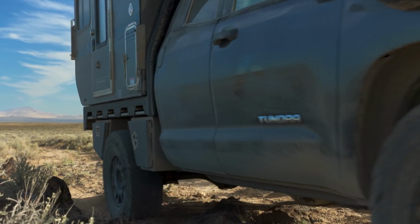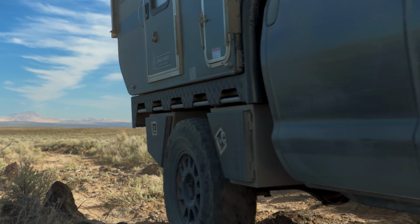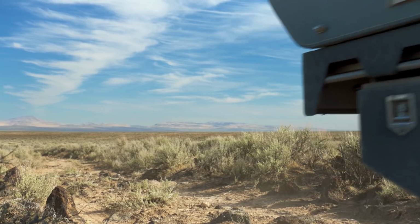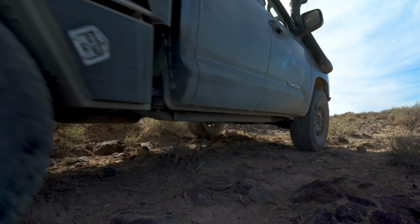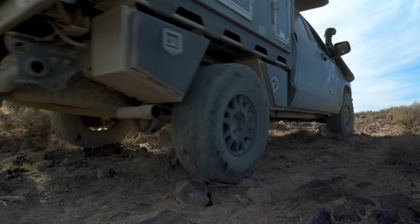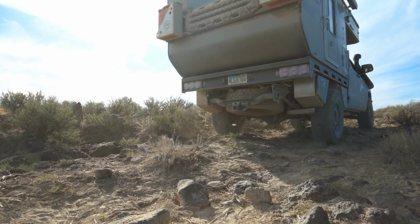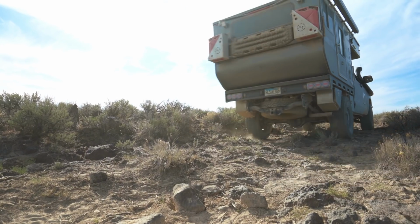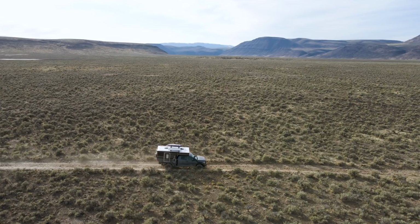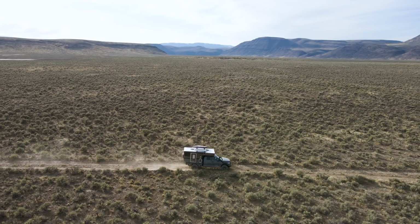It was also clear to us that no one had driven this road in a really long time, as there were shrubs growing up right in the middle of the road. We continued bumping our way down the road like this for miles, until we eventually came to mellower terrain and were able to enjoy the view.